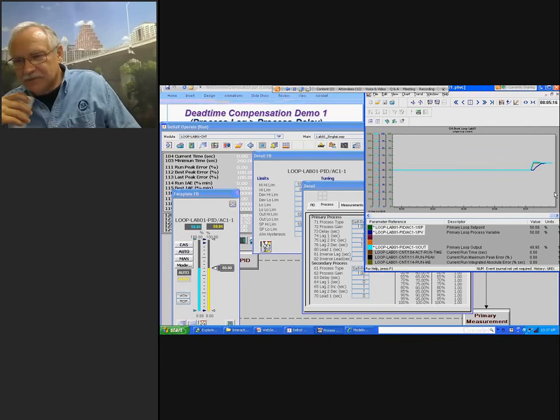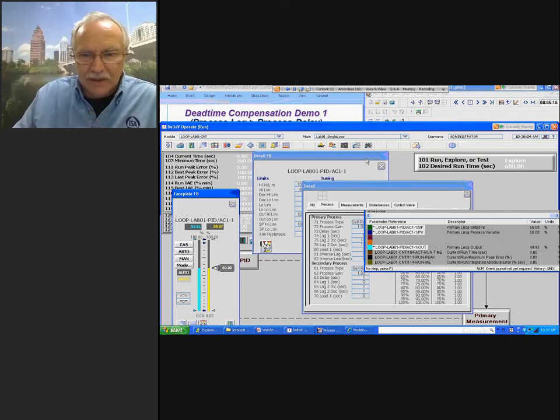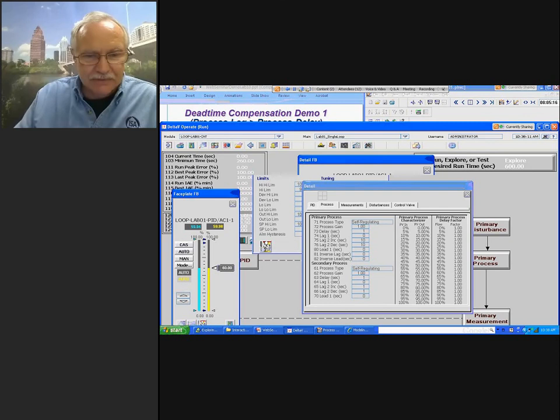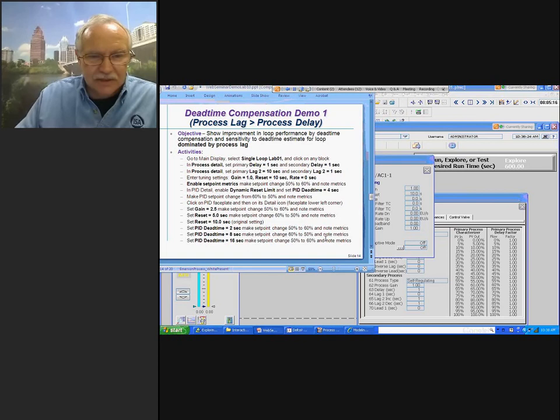Here we are, and we have gotten right to set point. Things look pretty good. And let's see what the set point metrics are. We had no overshoot, but it did take 23.5 seconds rise time. And since there was no overshoot, the settling time and the rise time is the same. So that's pretty good. But hey, dead time compensation is supposed to be a good idea, so let's go ahead and do that.